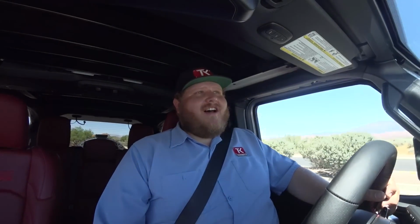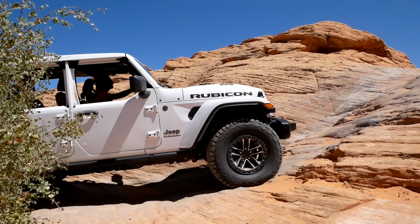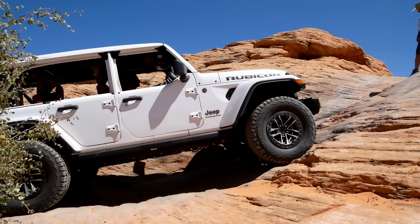This thing just absolutely jumps. It sounds incredible. I didn't know how long 392 was gonna last. If you had asked me last year, I probably would have told you it was gonna go away. So kudos to Jeep. If you still want a big V8 in your Wrangler, you can absolutely get it. And it does put a big smile on your face. It's almost impossible not to.